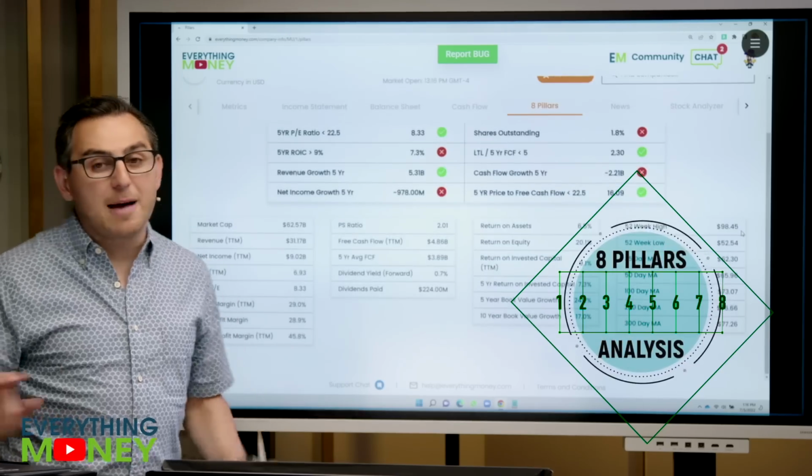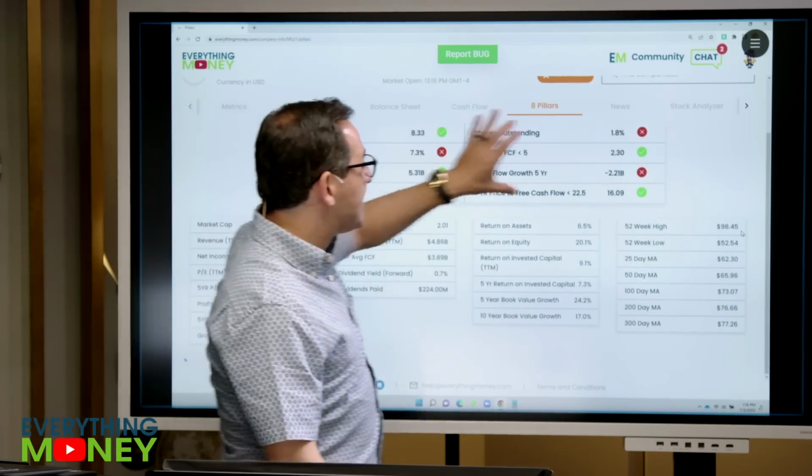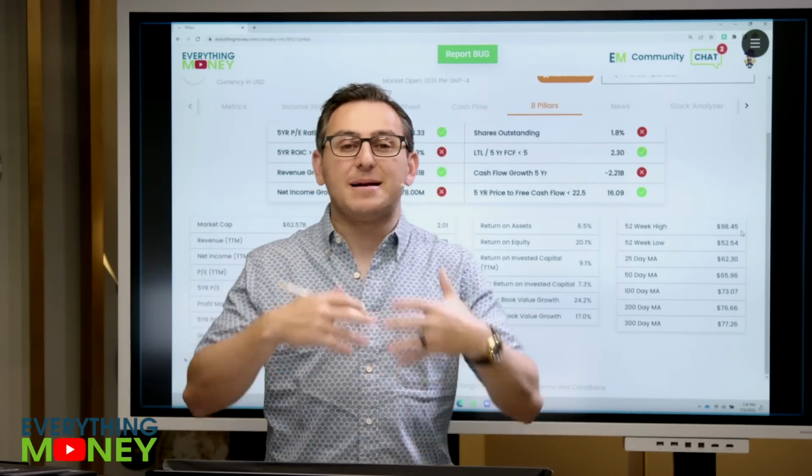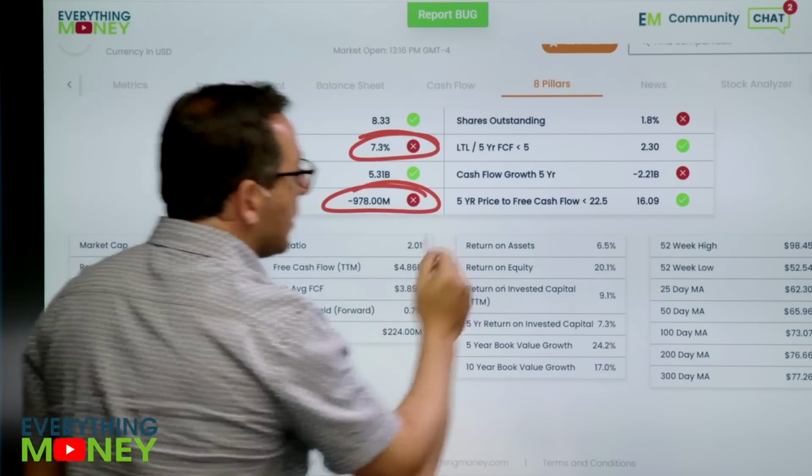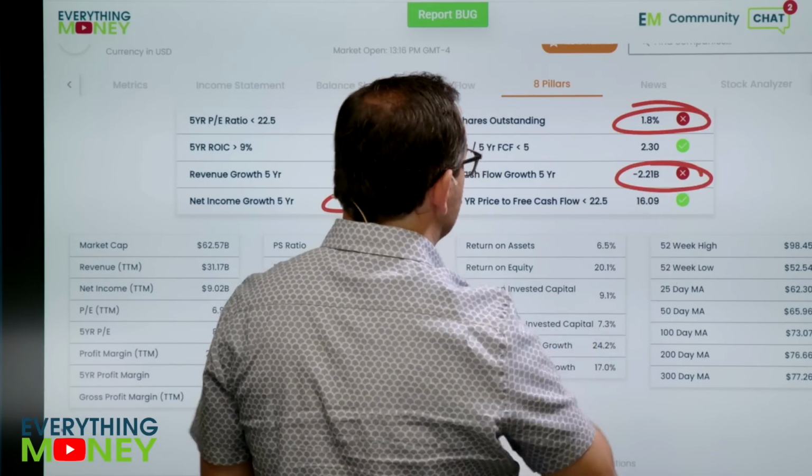Let's go to the 8 pillars. Now, a lot more red X's here. But remember, again, this is not to tell you to buy or sell a company. It's about telling a story. So right here, a lower ROIC, net income has fallen, minor shares outstanding, and cash flow growth has decreased.